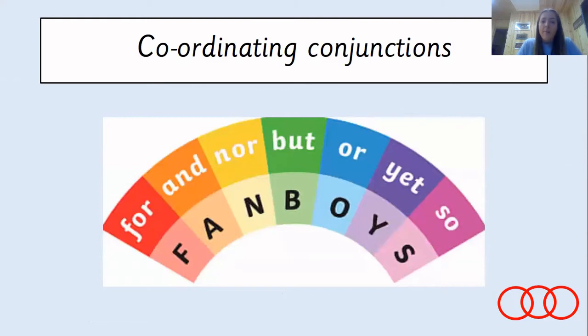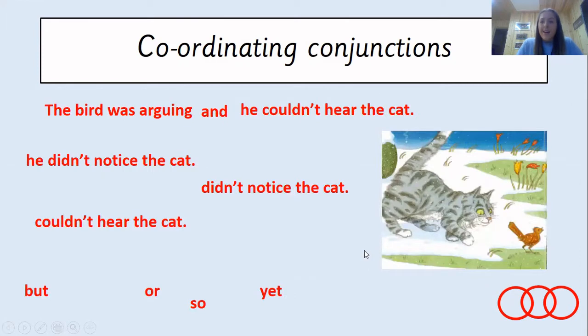One way that we can remember coordinating conjunctions is by saying Fanboys, which stands for for, and, nor, but, or, yet, and so. The coordinating conjunctions that we use mostly are and, but, or, and so. So let's have a go at making sentences using coordinating conjunctions.